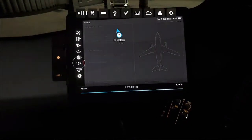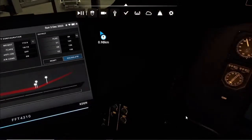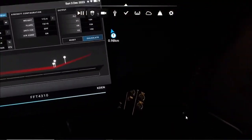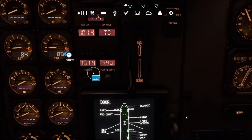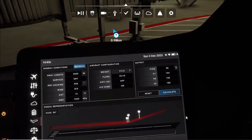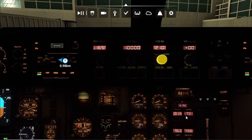Before we back up, let's set up just a couple more little things. So flex is 59 and V2, we'll add 15 to that. So we have 165. What did I say? 59. Let's set our flex temperature. 28 is our runway heading. Let's do 28.